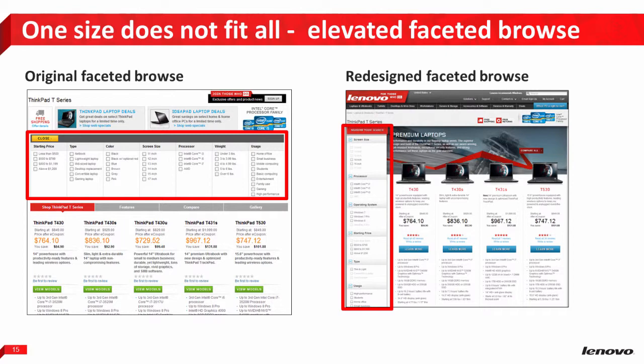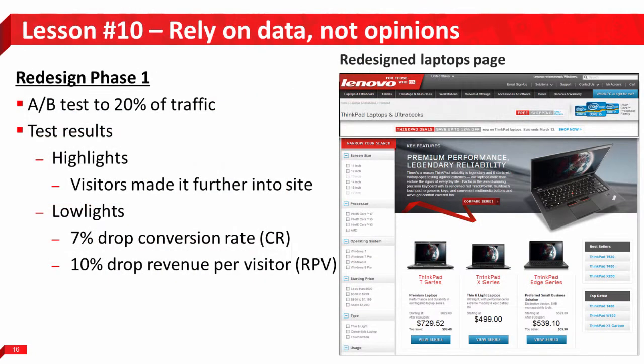So we launched our first test. We launched it to 20% of the traffic, 10% getting the default site, 10% getting the new design site. And what we found was mixed results. There was a good thing where visitors were making it further into the site, so it accomplished that goal that we had earlier of really streamlining that navigation. We had actually 26% more visitors making it into our series page, and then 13% making it more onto our product page, and then a 6% lift in the people making it to our shopping cart.